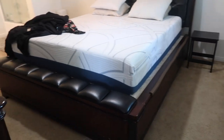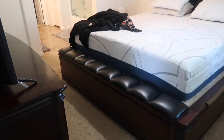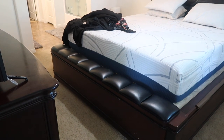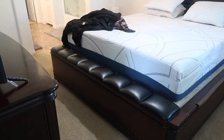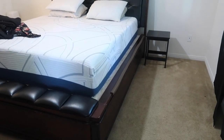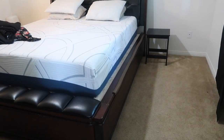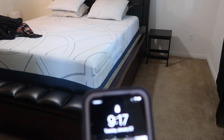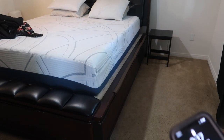You guys, so basically my room is clean. The only thing I have to do is fold that pile of laundry. It was all clean clothes, and I have to go ahead and get to that. But other than that, everything else is clean in the room. So I'm gonna go ahead and move on to the living room. And by the way, if you guys are wondering, it is 9:17 right now.